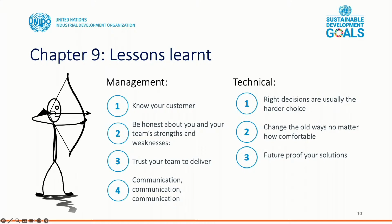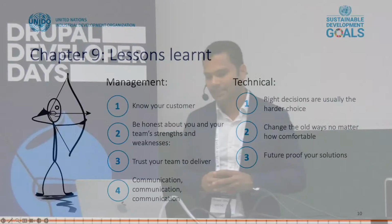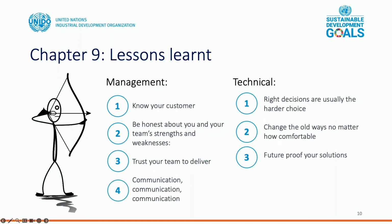Be honest about you and your team's strengths and weaknesses. Clearly communicating that our team lacked the UI design skills at the very beginning helped us optimally utilize the limited budget that we had. Trust your team to deliver. My direct supervisor, Mr. Jiazu, and our IT chief, Mr. Jason Slater, trusted the project manager, trusted the team, and supported them even though they did not see tangible or visible progress for a long time. They gave us their unwavering support and greatly contributed in the stakeholder management.